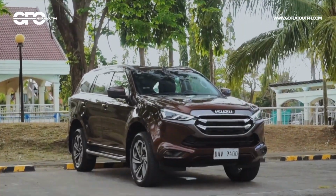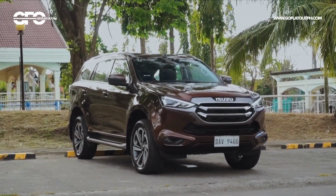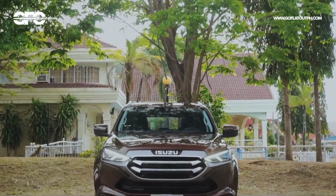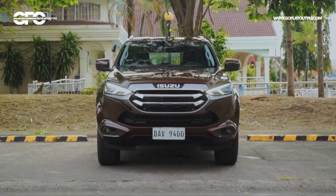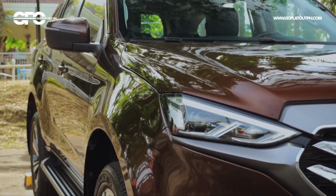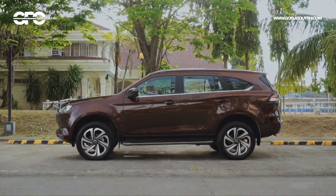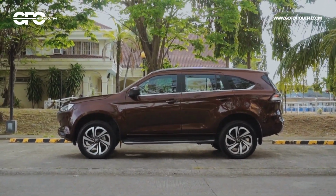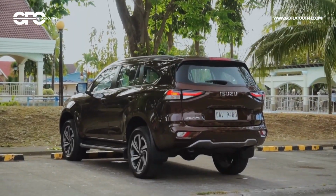Magsimula muna tayo sa kanyang panlabas. Because after all, first impressions do certainly last. And with the Isuzu Mu-X, mas mukha siyang elegante at modern ngayon. With its more rounded edges, striking character lines, and it has a more modern and sexier front end compared to the previous model's upright and truck-like appearance. And as a result, it looks more crossover-like compared to the previous generation model.